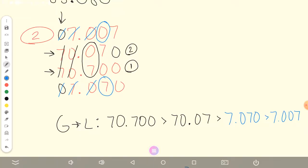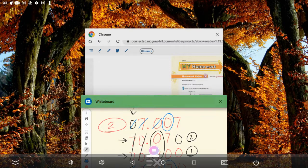Next, I'm gonna pull up the book. So pull your book out in front of you. We're gonna check last night's homework.